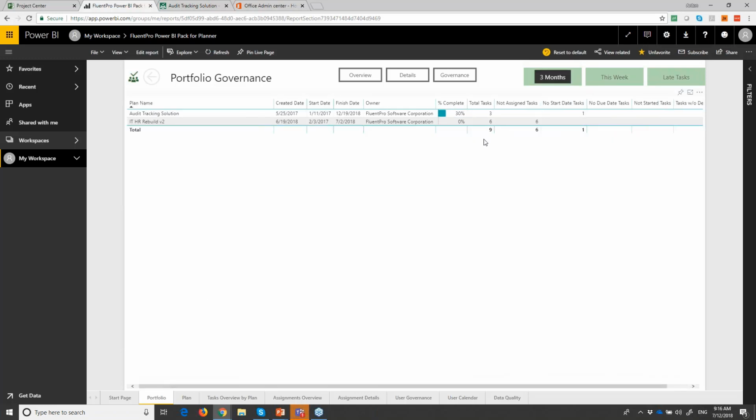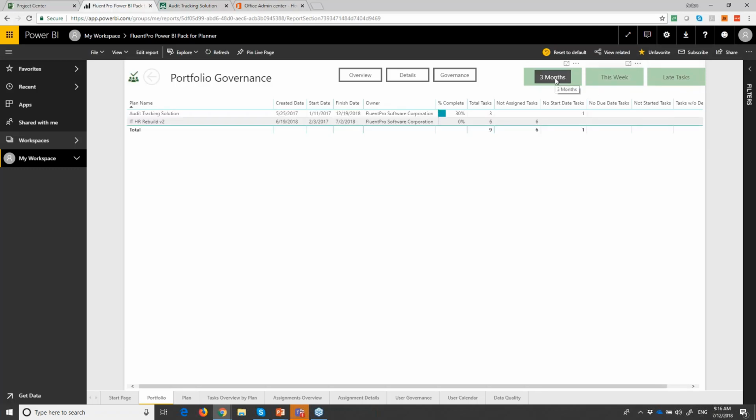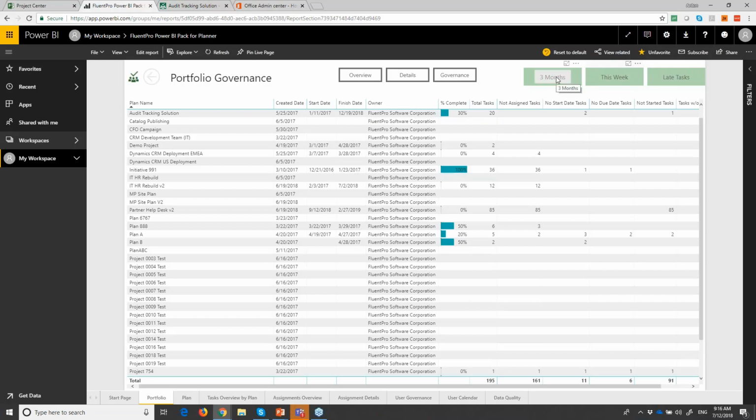Okay, show me all the projects that are active in a 3 months window. It means the current month, previous month, and next month. At the same time, I can see the same for this week and show or not show just late tasks. We found that in most cases, tactically, companies really need to see the information for this week. That's all the tasks of this week. Is there any late task you can see? And for high-level goals, it's mostly the 3 months window for the project, because that's usually where we live and plan in quickly changing business environments.